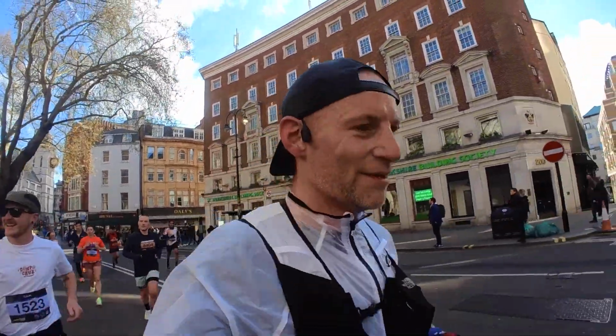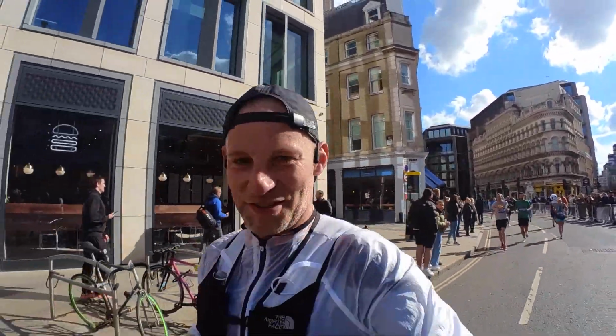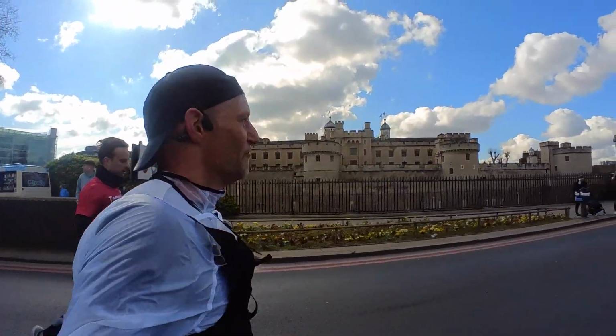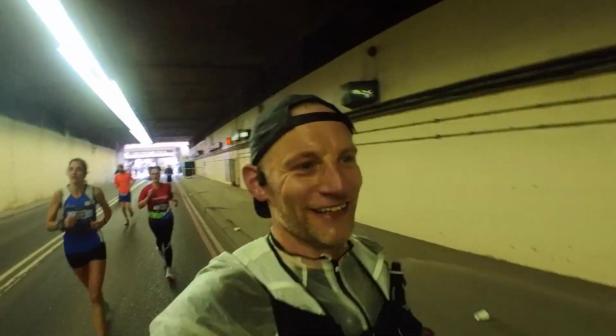Well, I've just had to rein it in a bit, starting to get a little bit too excited. I must be coming up to mile 9 now. Starting to feel a bit dizzy with all the twists and turns. The Tower of London. There's mile 10. We're in the rave tunnel. It's not very ravey.